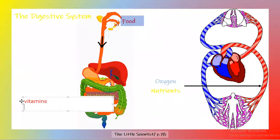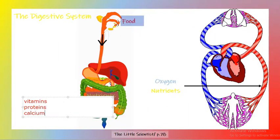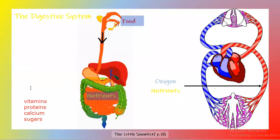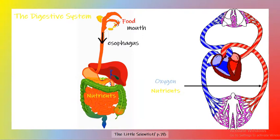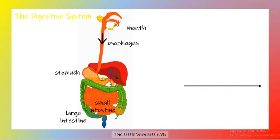Vitamins, proteins, minerals such as calcium, sugars. They are all needed by the body. These are the nutrients needed by the body, and the job of our digestive system is to turn food into good substances. Our digestive system is made of 5 parts: mouth, esophagus, stomach, small intestine, which is the orange part, and large intestine.